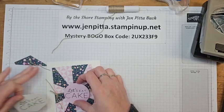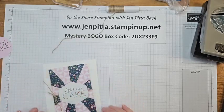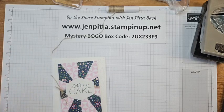What do you guys think? Do you like the white? I think it makes the paper stand out a little bit better. Yeah. I think I like that one. You guys like the pink. Maybe blend the edge. I thought about that, Sunny. Because it is a little bit plain there.